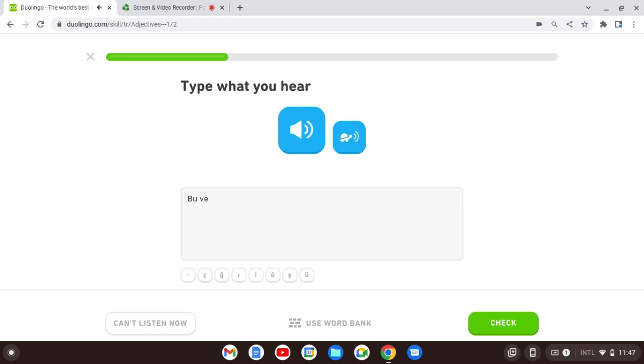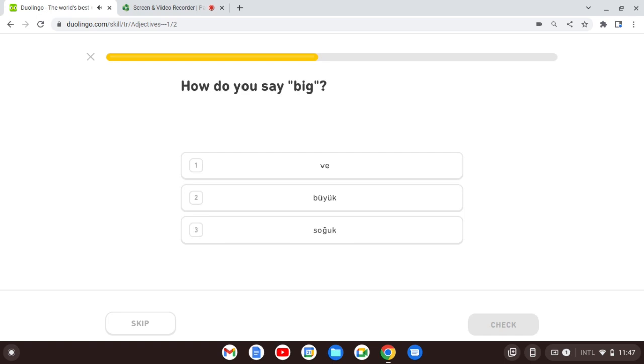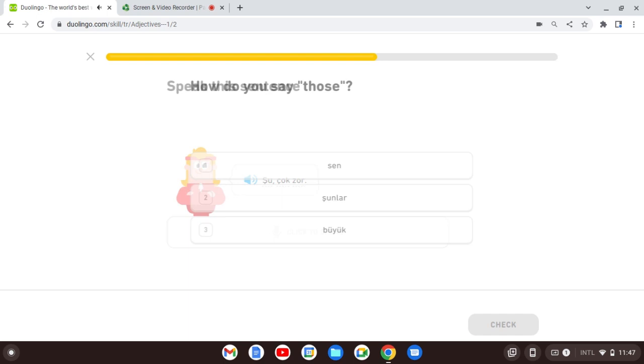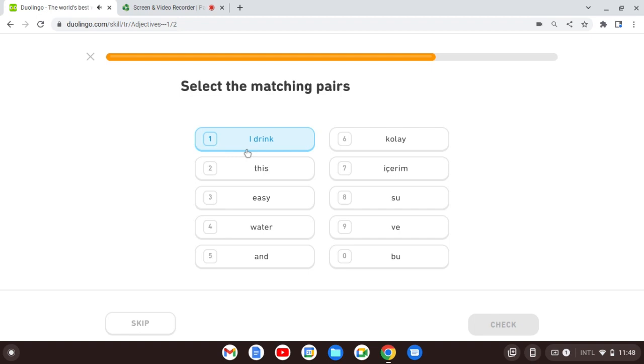Şu çok küçük. That is very small. Şunlar çok büyük. Those are very big. Büyük. Şu çok zor. So those as şu. Şunlar. Bunlar çok büyük. That's içerim. That's not şu. This is bu, right here. Bu. And that's kolay, okay.